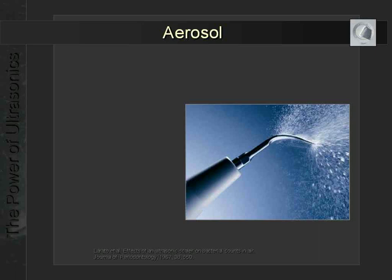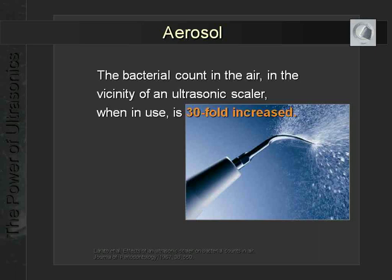But there has been one concern. If you have a coolant, you might induce an aerosol. And whenever you read a review paper, they refer to this study. But have a look. The study is from 1967. In 1967, there was no high-volume evacuator. They just had these little things which you placed in the corner of a mouth. The study was performed in London. There were two perio practices, one that used only hand instruments, the other practice used only ultrasonics. And they noticed that in the practice that used ultrasonics, there was a 30-fold increase of the bacterial count in the air.